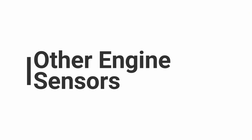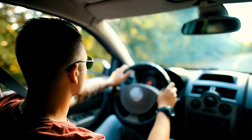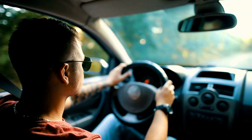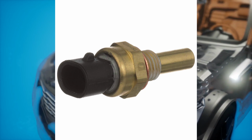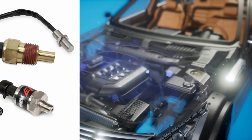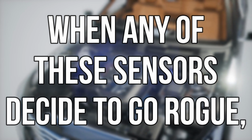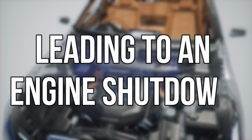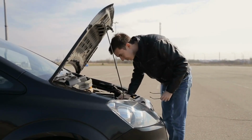Other engine sensors. Last but not the least, the other engine sensors. The unsung heroes working tirelessly to optimize your engine's performance. We're talking about the MAF sensor, coolant temperature sensor, oxygen sensor, and their squad. When any of these sensors decide to go rogue, they can disrupt the delicate air-fuel mixture, leading to an engine shutdown. It's like a mischievous game of mix and match inside your engine.